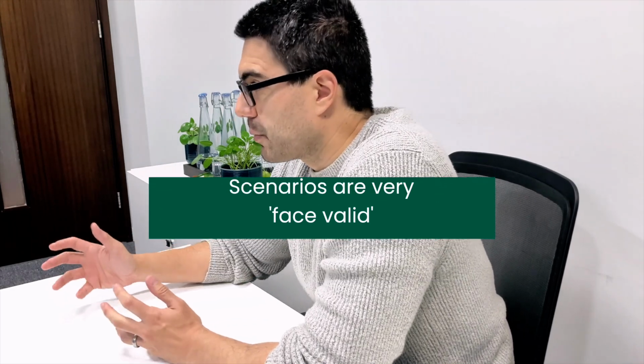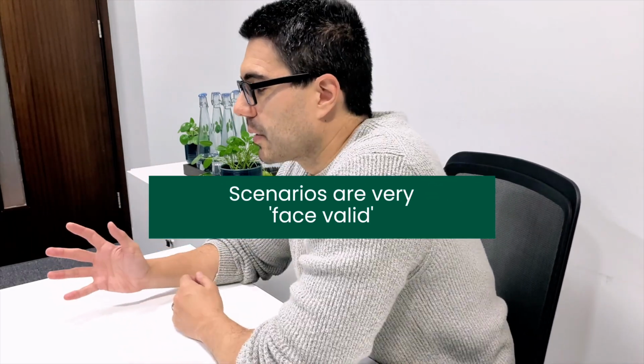And so that in and of itself is quite a benefit, because applicants will see the scenario and think, okay, this is immediately relevant to my job. Whereas often with behavioural and cognitive assessments, candidates may not be aware that they're relevant to job performance at all, because it's so abstract. Whereas with situational judgment tests, they tend to be very specific. They tend to be very, what we would call, face valid in psychology. As a result, organisations use them quite liberally.